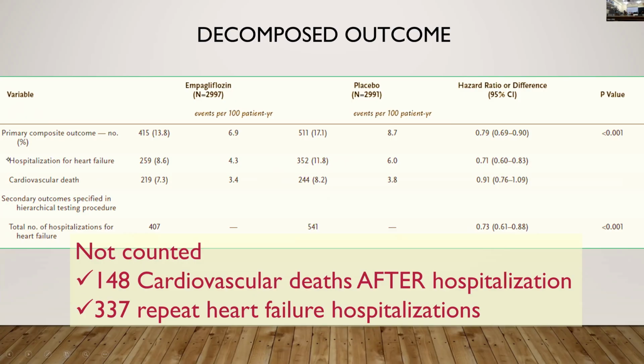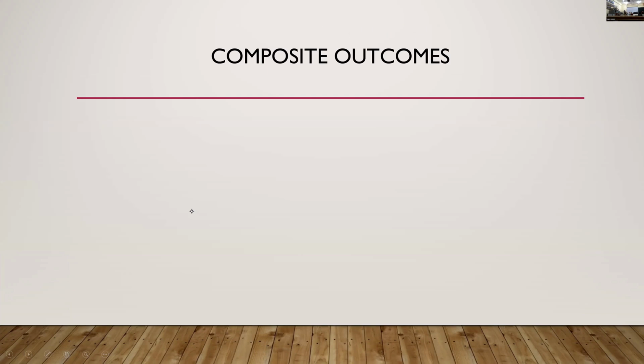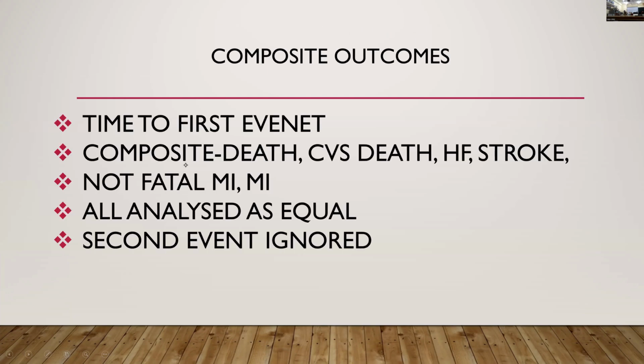So you can see that when people have repeated events, the next event never gets counted in this particular methodology that we do for composite outcomes. So it's always a time to first event. It's a composite of death, cardiovascular death, heart failure, stroke, non-fatal MI or MI. All are considered as equal, and the second event is ignored. That's a summary of the problem, which is why I'm taking this particular topic.